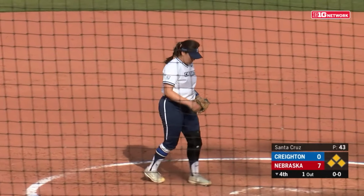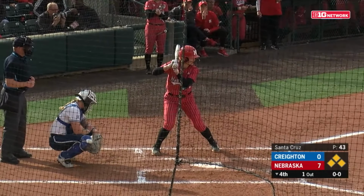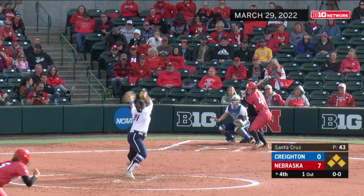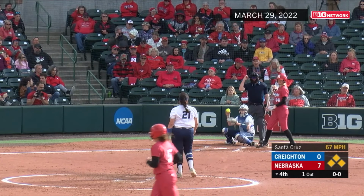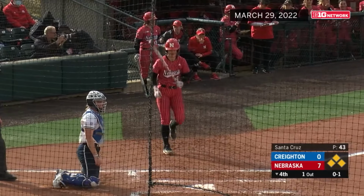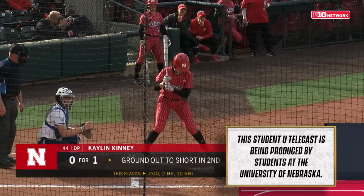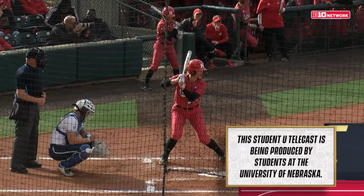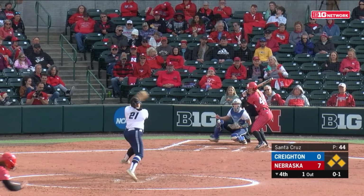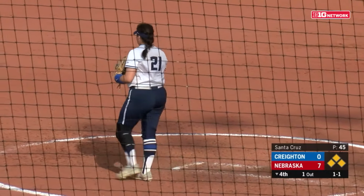A very important at-bat here. Bases are loaded here in the bottom of the 4th for Kalen Kinney. As Santa Cruz delivers, Kinney will take the first pitch for a strike in the lower part of the zone. Very important for Santa Cruz to get ahead here. Yeah, it certainly is. There's a lot of weight, I think, placed on the pitcher, especially as you move into that bottom third of the order with the bases loaded to try to generate outs yourself with strikeouts. Kinney will take another fastball on the outside part of the plate.